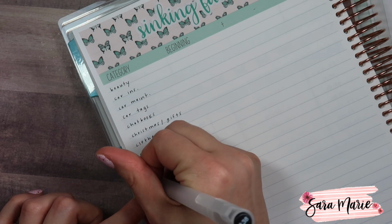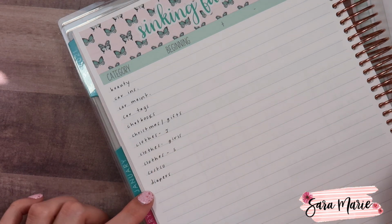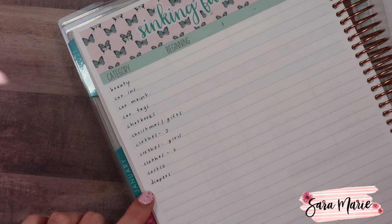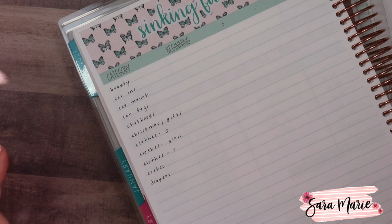Next is gonna be diapers. So Mila is going to be in diapers for quite a while, and usually when we are buying diapers, we're buying them in bulk. So we put, I think, $100 per month aside. I don't think that we'll ever need that much per month, but it's just nice to have that money there just in case we do stock up.